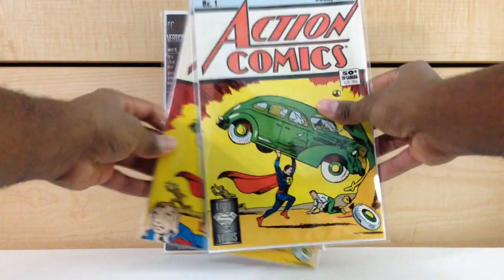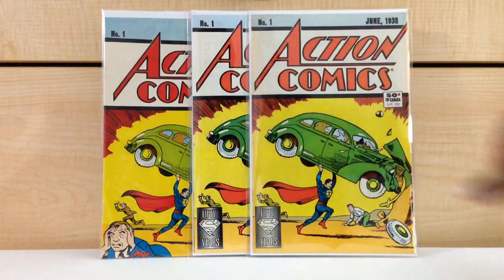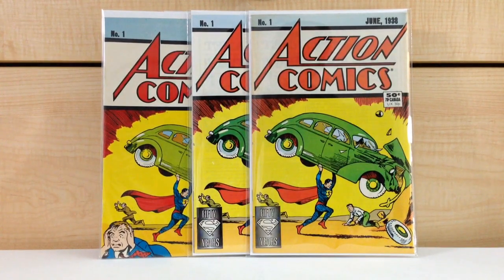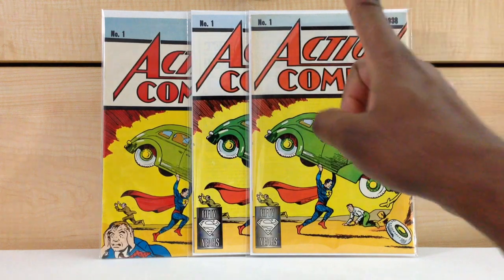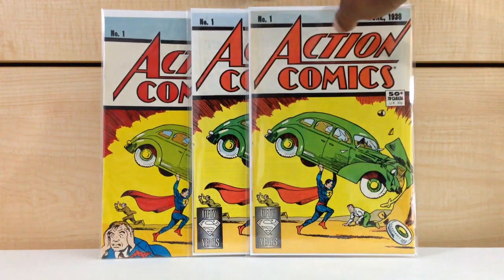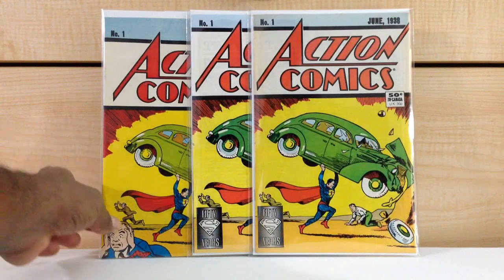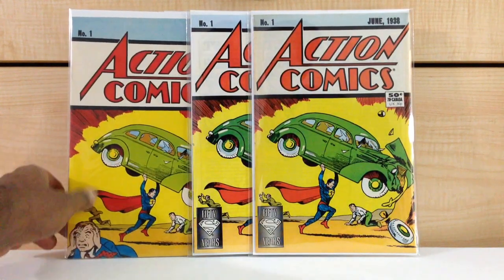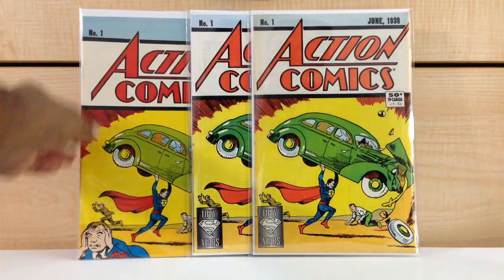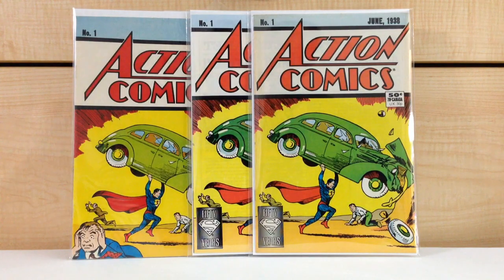Let's go with some reprints. I've got reprints. Action Comics number one. These are 1988 reprints. How many of these do I have? 1, 2, 3. And this one without the barcode section is from 1992. They go for around $20 a piece.